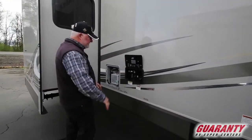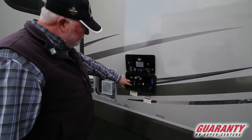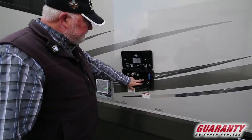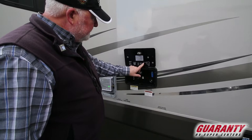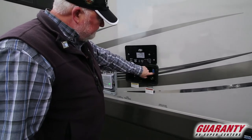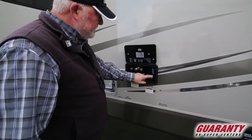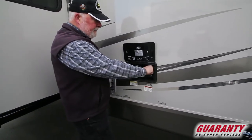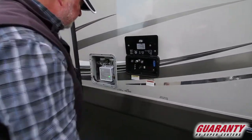Here's your command center for your satellite hookup, outdoor shower, tank flush, light switch, pump switch, and to fill your tank or to go city. So you hook your water here. If you want to fill your water, you switch it up. And if you want to go city, you push it down.